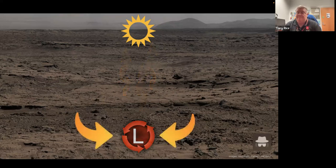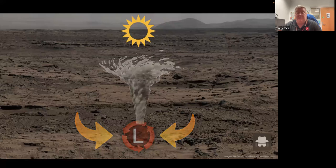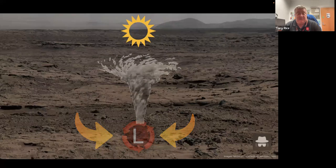At the same time, if there's low pressure, the higher pressure around it, that air is going to rush in and fill in that low pressure system. And that can cause some rotation. Because as you see here, this isn't perfectly flat. That air is going to be coming in from different directions. And as a result, it might create a little bit of rotation. And when that happens, you get this. You get a dust devil.